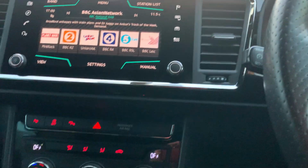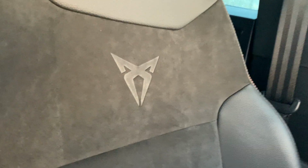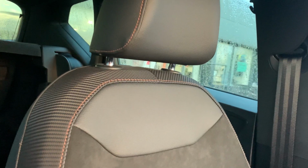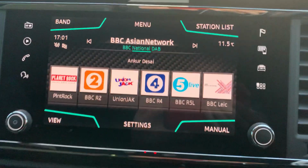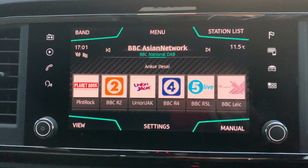Stepping into the driver's seat. I'll start up the car in a sec. It is on 0 miles range, that's why it has been off until this time. So you've got a CUPRA logo embroidered onto the front seats. Half Alcantara, half leather again, with a bronze copper stitching. It's a lovely place to sit in. Got your ambient lighting down the driver's and passenger's door card. It also runs through onto the infotainment system and onto the digital cockpit.